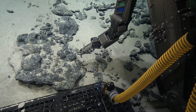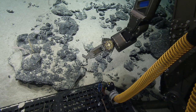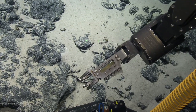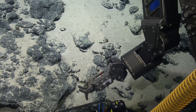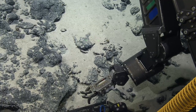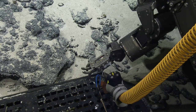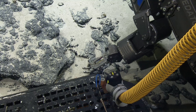Let me know when. Good. Can you zoom in there a bit for us? Is that good? Yeah, it's good, thanks. The sample is 022. Suction coming on at 50, once it's in the jar. Yes. Standing by.